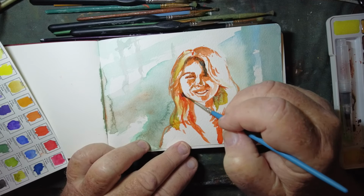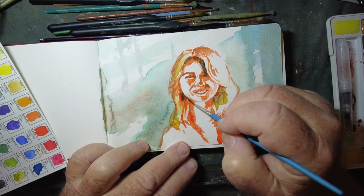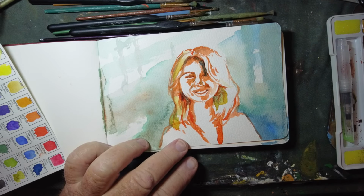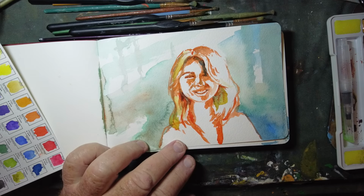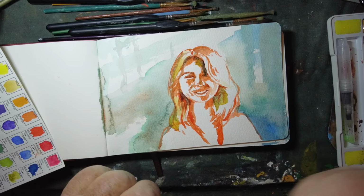Very precision, I think. It's like being a surgeon a little bit, except you don't have anybody's life in your hands, just their likeness. You have their likeness in your hands. I'm going to take some of that orange again. I'm going to clean the brush. Get some of this up here. Spread it out.